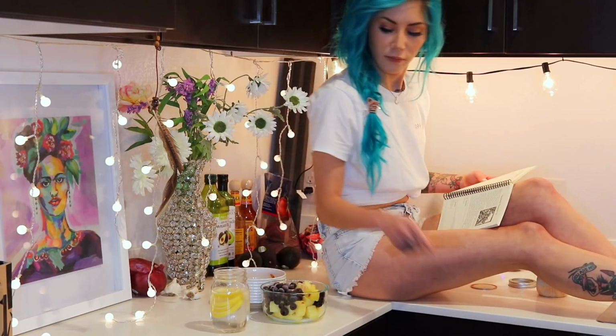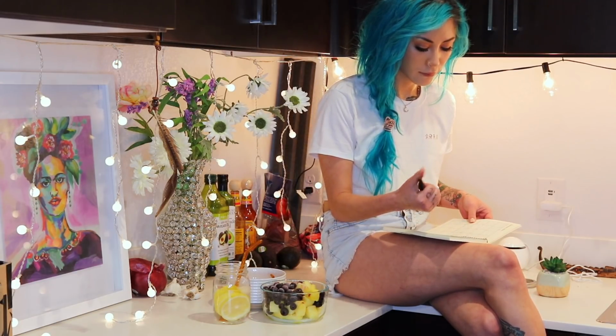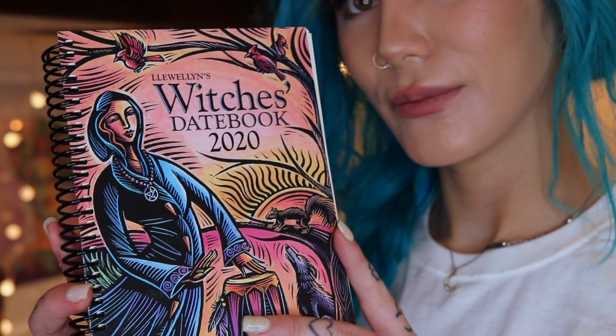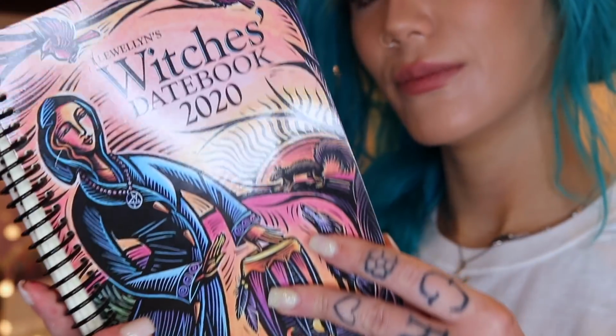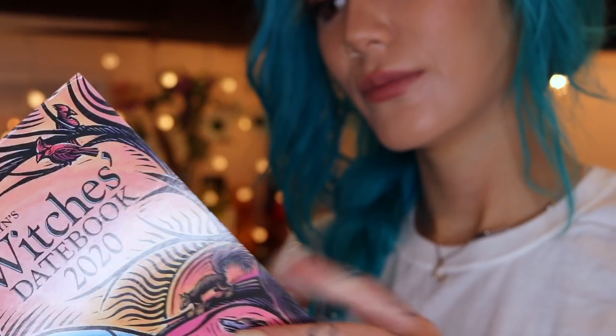But normally while I'm eating my night snack, I will study the astrological transits for the month so I can prepare for the horoscopes that I put out monthly for you guys. I actually use this awesome witch's handbook that I found at the Barnes & Noble that has all of the astrological dates in it, and it's been really helpful in helping me study for the horoscopes.